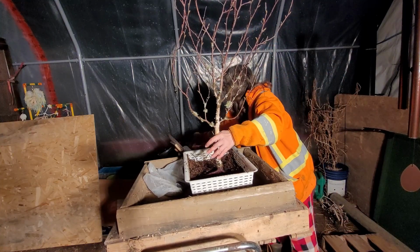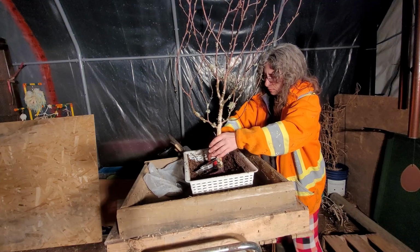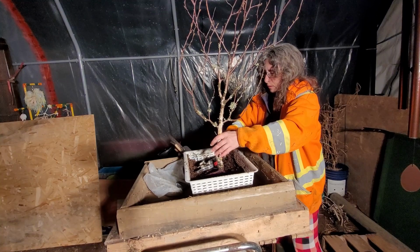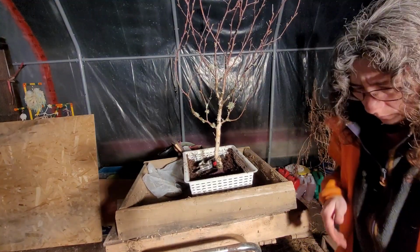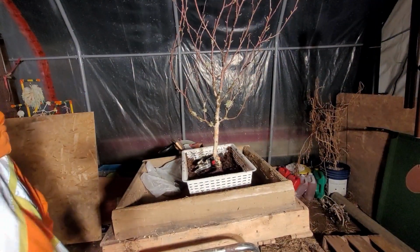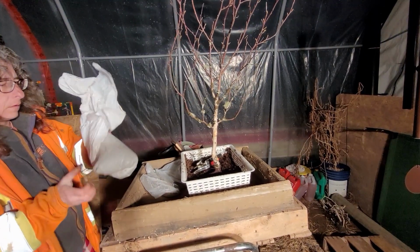We need something heavy to put right here. Oh, not heavy enough. Try 2 of them. There we go. Because my soil is over there. Excuse me, pardon me, excuse me. Let's use up this stuff first.